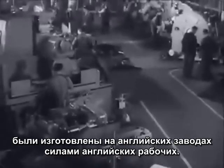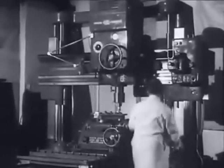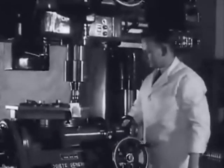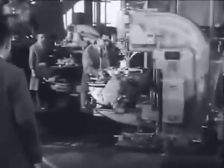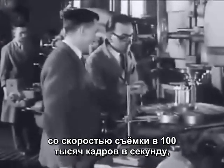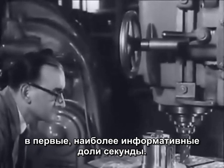The Montebello bomb and all the equipment for this experiment were made in British workshops by British workmen. Accurate to 1/10,000th of an inch. That was the precision demanded and achieved, both for the bomb and for the instruments to measure its performance. At Fort Holstead, they made 2 high-speed cameras, taking pictures at the rate of 100,000 in 1 second. With these cameras, the scientists could reconstruct the pattern of the explosion in the first revealing fraction of a second.